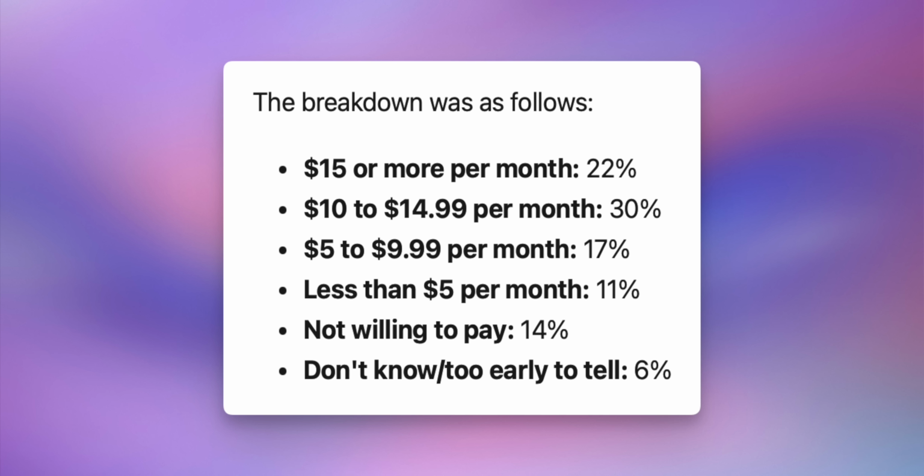So it looks like 22% of those surveyed said that they would pay $15 or more per month for Apple Intelligence. And then 30% said that they'd pay between $10 and $15 a month. 17% said they'd pay between $5 and $10 a month. 11% said less than $5 a month. 14% said that they would not be willing to pay for Apple Intelligence at all. And then 6% said that they don't know and it's a bit too early to tell.